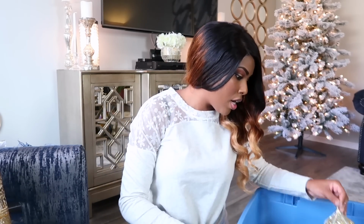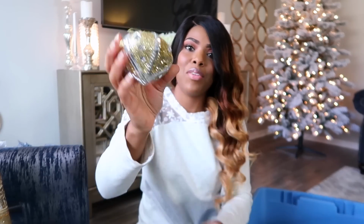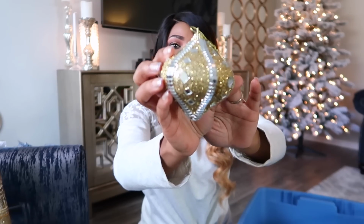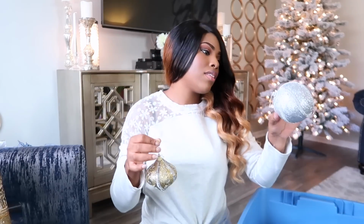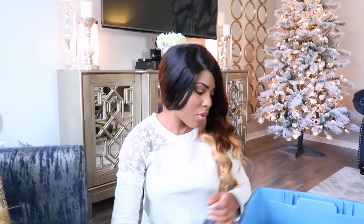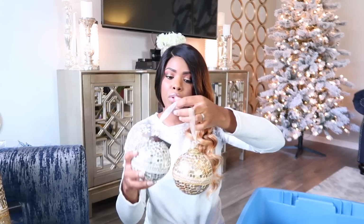And then I have a ton of Dollar Tree ornaments, but I'm going to keep every single one that has mirrors on it. Let me try to get it in view, but I don't think it's focusing. But these are super cute. Oh, this one, yeah, this is cute. So I guess all of the glitter ornaments and mirrored ornaments I can keep because I'm going to be doing silver and gold. I have these big ornaments here from Bed Bath & Beyond. Got these last year after Christmas. Got them on sale for a pretty good price.